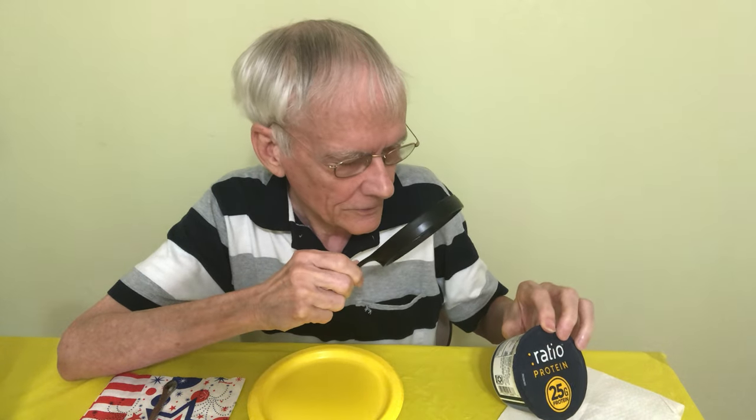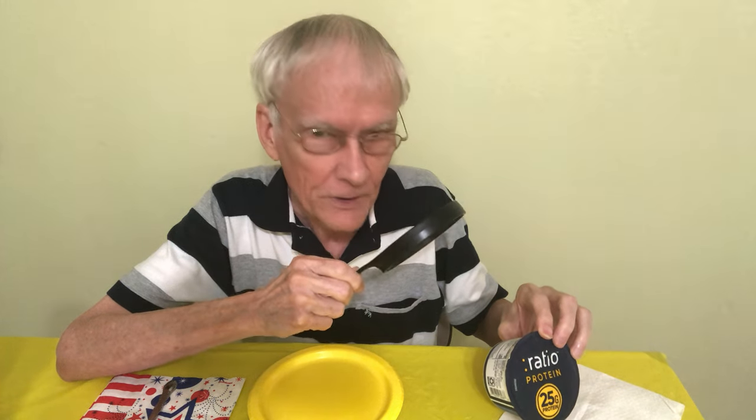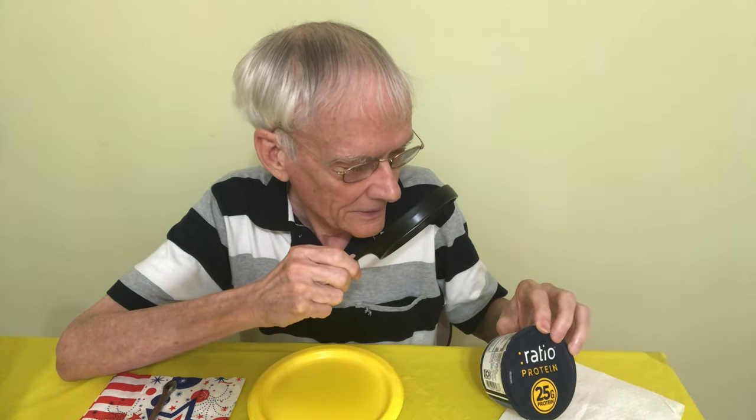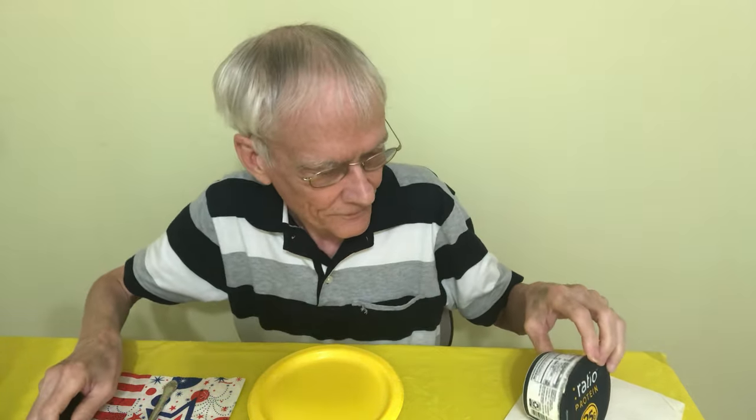3 grams of fat. I mean, sugar, we already talked about that. So there's no added sugar. 25 grams of protein, that's 50% of your daily protein requirements.